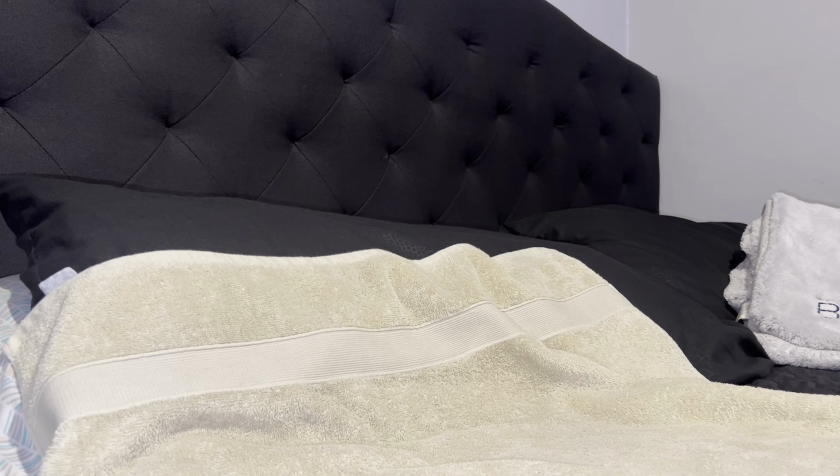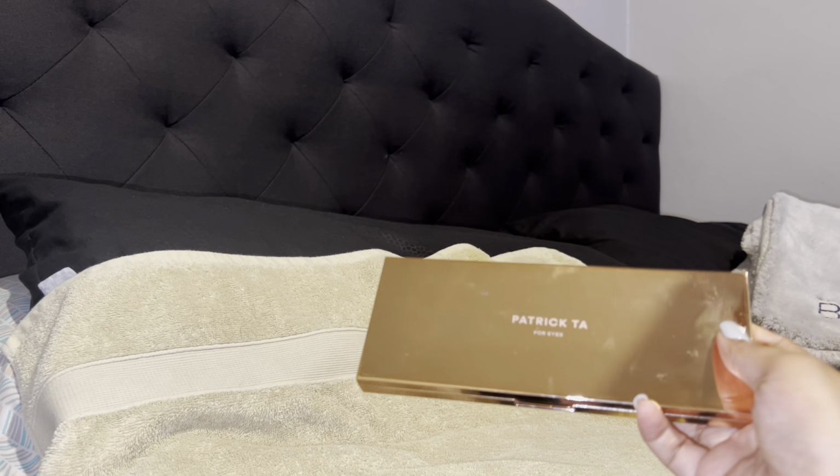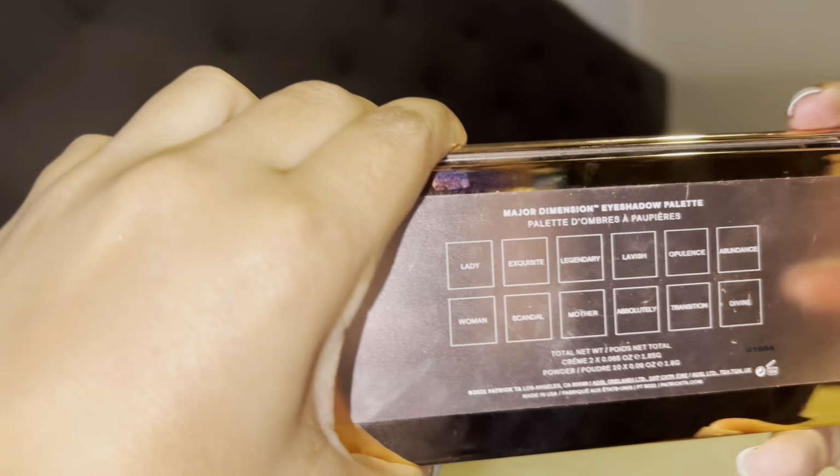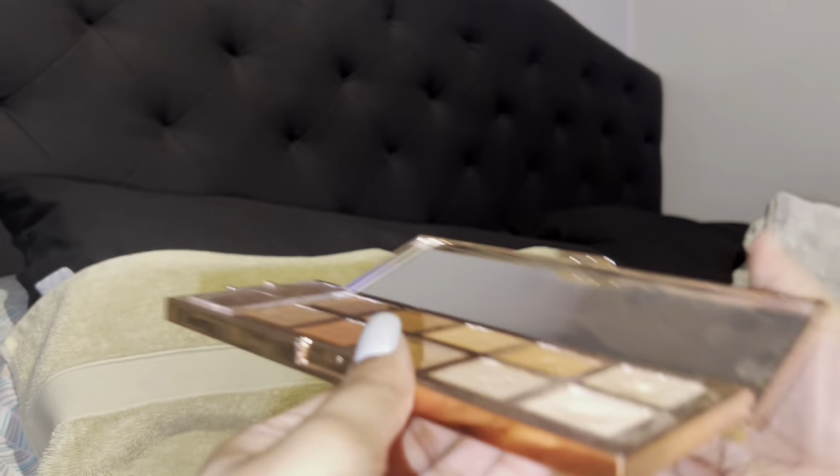This next palette, it has been in rotation for like 2 months now. I haven't put it down. This is going to be the Patrick Ta for Eyes palette, and I pulled the back so it won't blind you. This is the Major Dimension eyeshadow palette. This is the original one. I think he has 2.